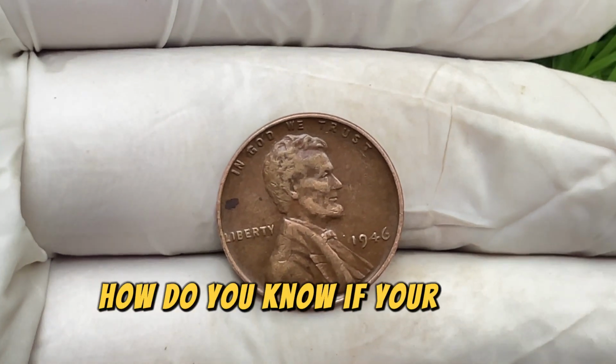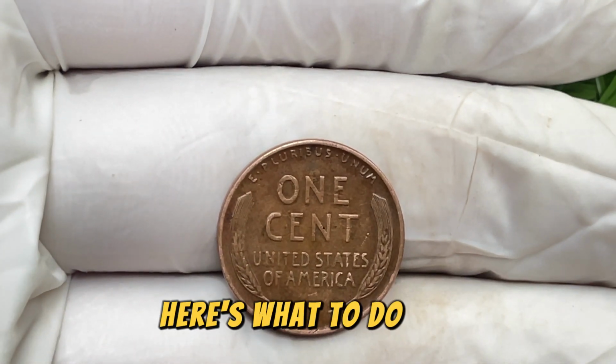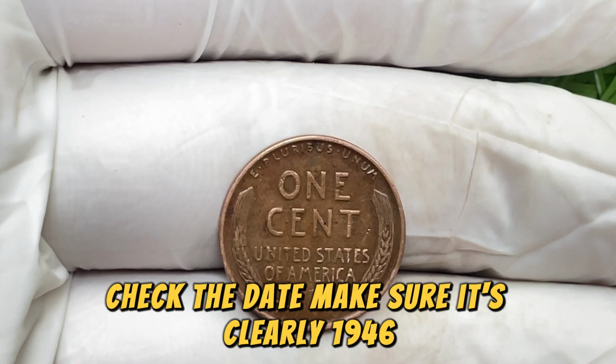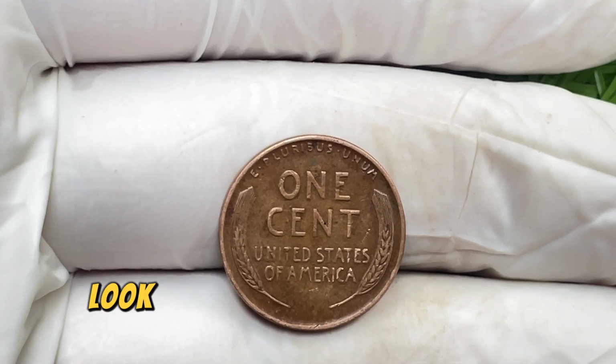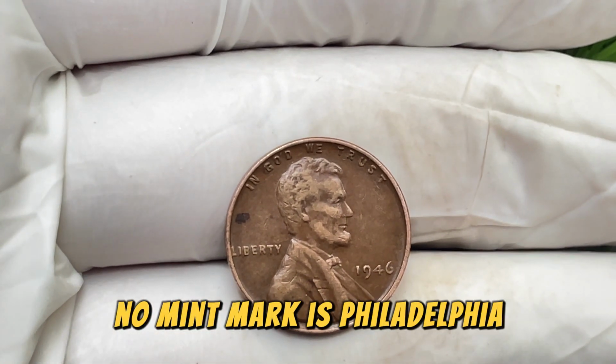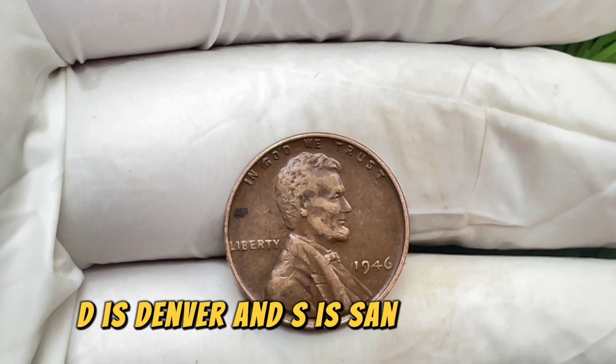So how do you know if your 1946 penny is worth a fortune? Here's what to do. Point 1. Check the date. Make sure it's clearly 1946. Look for a mint mark under the date. No mint mark is Philadelphia, D is Denver, and S is San Francisco.